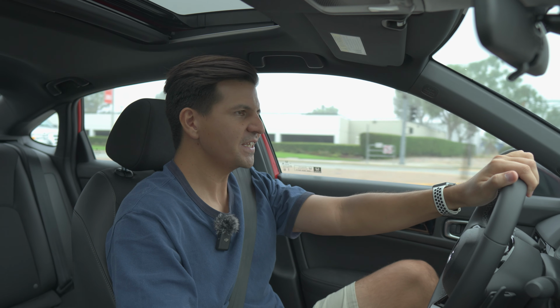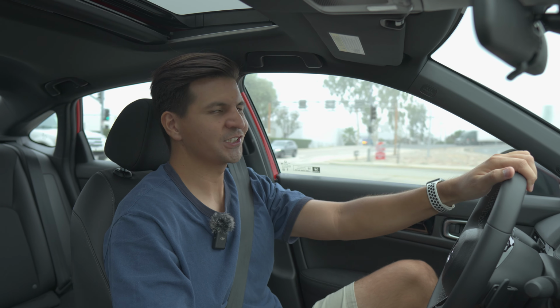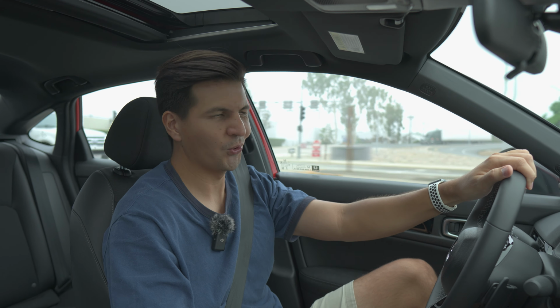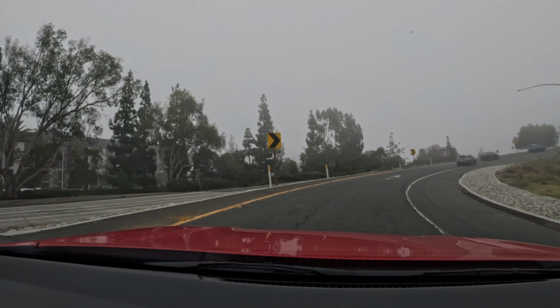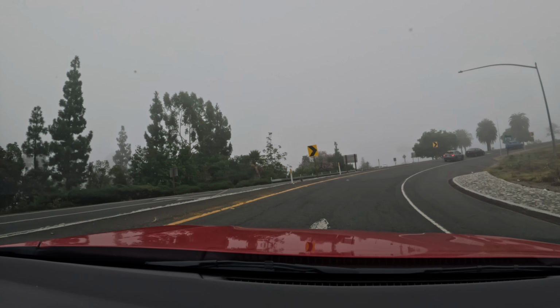All right, driving the new Honda Civic Hybrid Sport. Now, one of the first things I want to get out of the way is if you look at this car on paper and you compare it to something like the Accord, you're going to be wondering why anyone would go for an Accord over the Civic Hybrid. I mean, this car is way more powerful, it's way more efficient. It feels like you're getting a lot more car in the Civic than you are the Accord.